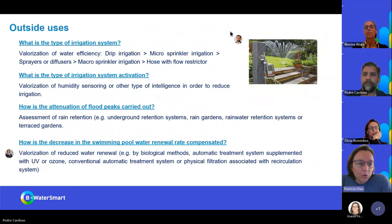Now, outside uses. Here we want to know which type of irrigation system is used, and we valorize, of course, water efficiency. So drip irrigation is more efficient than micro sprinkler irrigation and sprayers and diffusers, then macro sprinkler irrigation, and lastly, the hose with flow restrictor. We want to know also which system activation is used.